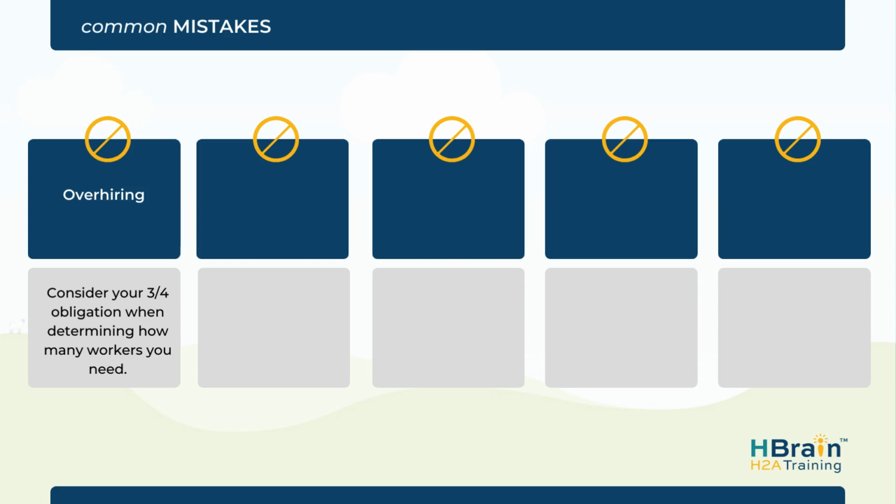You don't want to get into a situation where you've requested and then received so many H-2A workers that now you find it hard to get everybody the number of hours needed to meet the 3/4 guarantee, especially in a year where you might have less work because of weather or a loss of contracts with clients.